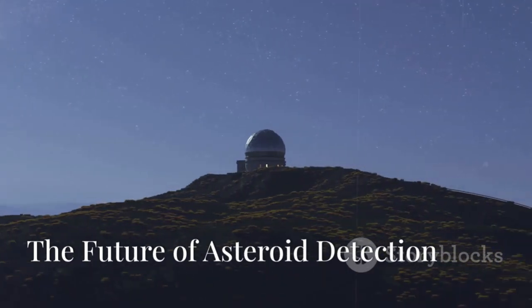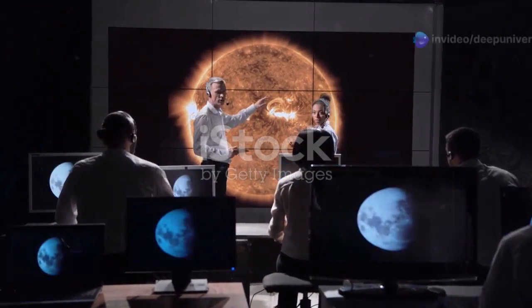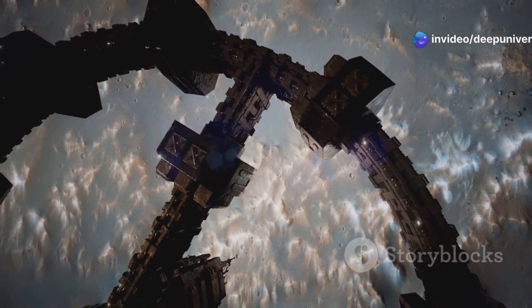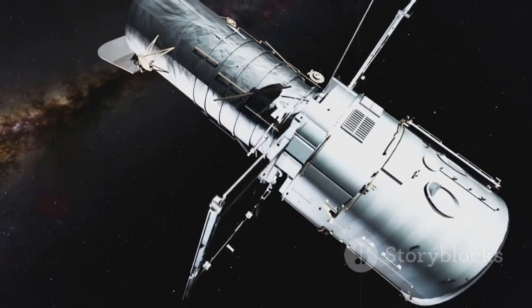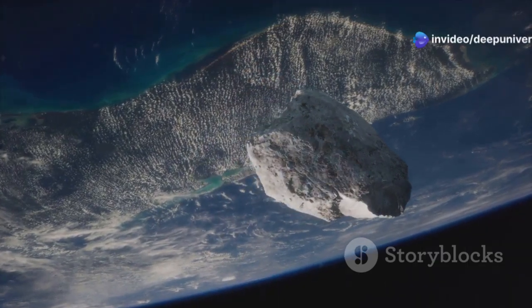Scanning the skies, the future of asteroid detection. The future of planetary defense relies on detecting and tracking asteroids with greater precision. NASA's NEO Surveyor mission will revolutionize our understanding of hazardous asteroids. This infrared telescope will scan the skies from beyond Earth's atmosphere. NEO Surveyor will detect larger, elusive asteroids that threaten Earth.